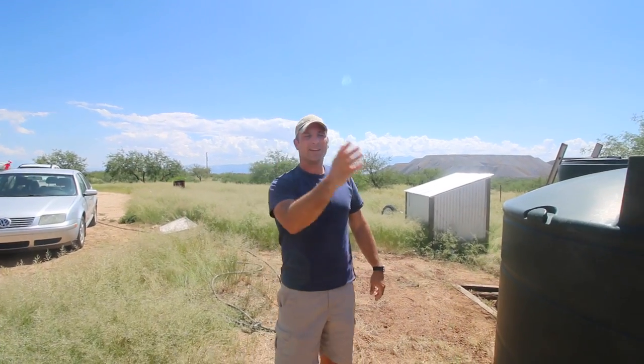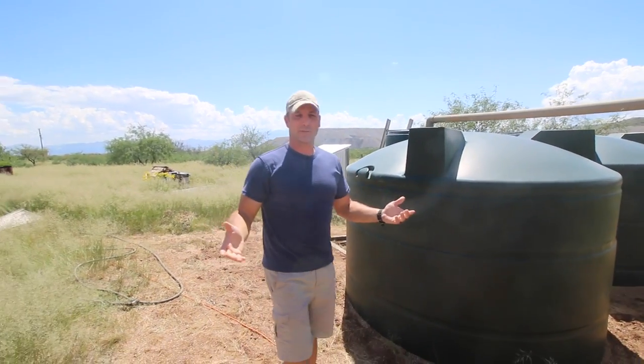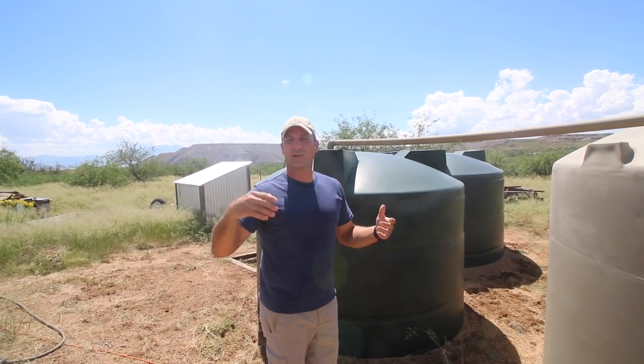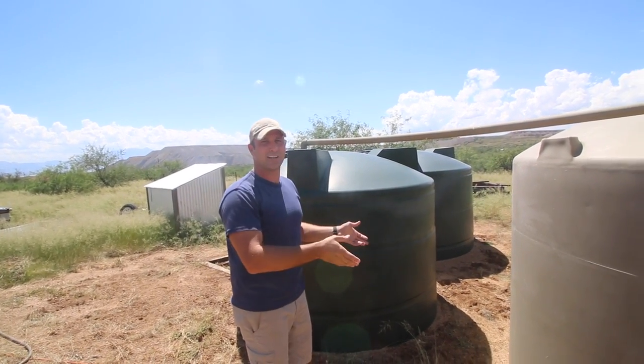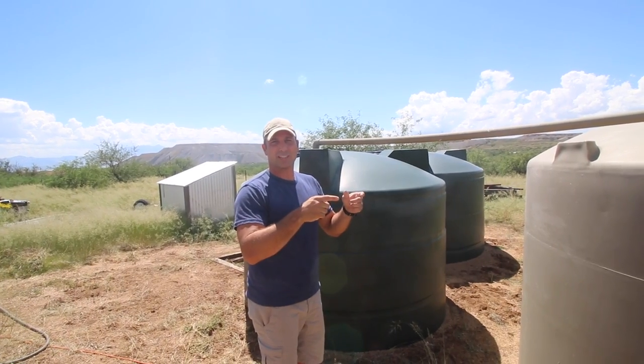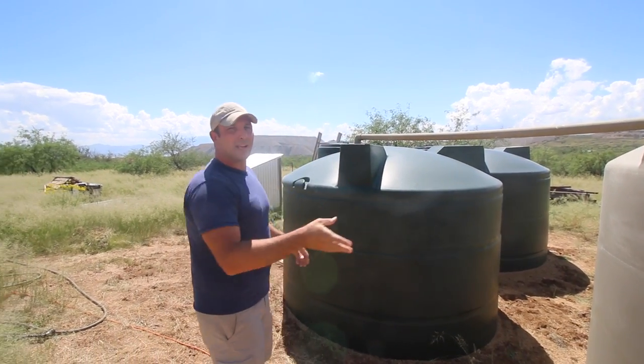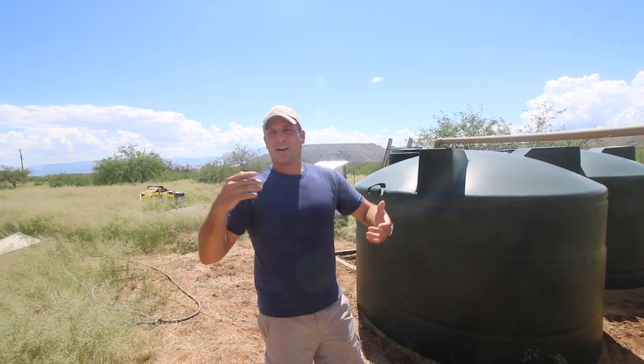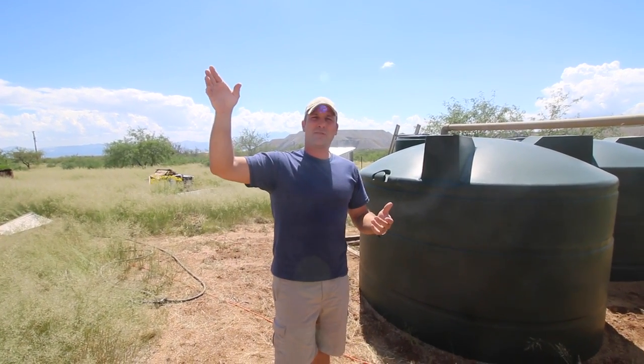So the only thing I collect in this tank is pretty much just sediment. So it's just like dirt and dust and pretty much nothing else. No leaves, no bugs, nothing else gets in here. It's just a little bit of dirty sediment. And a lot of people ask about first flush devices. I've just chosen not to do them for a cost thing, and I didn't want to have to buy the extra PVC pipe.